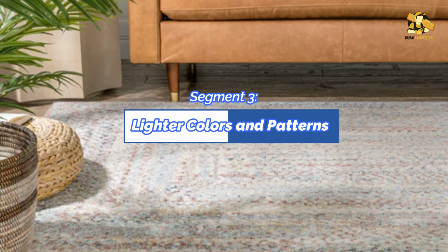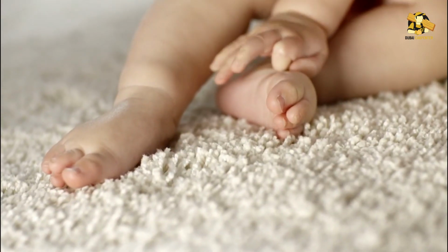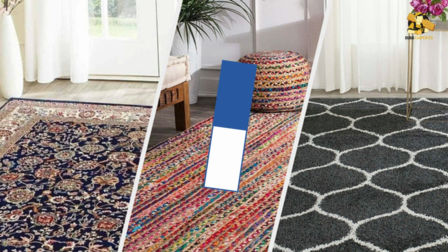Segment 3: Lighter colors and patterns. Lighter colored carpets, especially in neutral tones, can create an illusion of space by reflecting light and making the room feel more expansive.